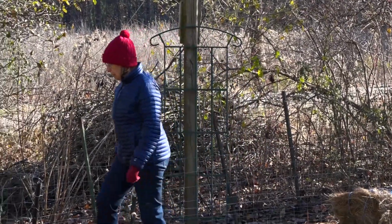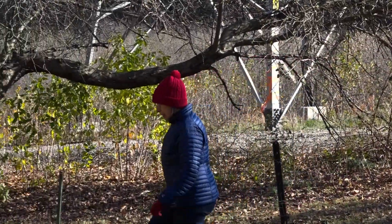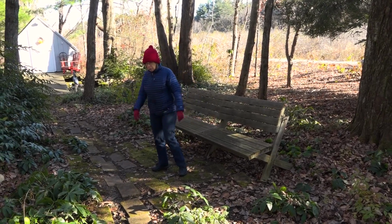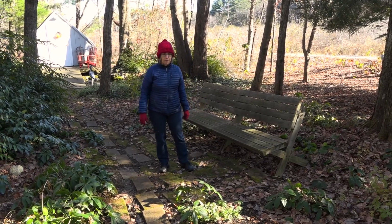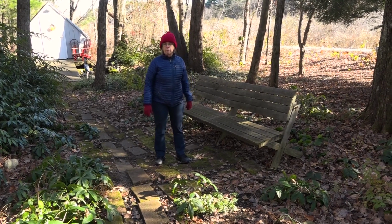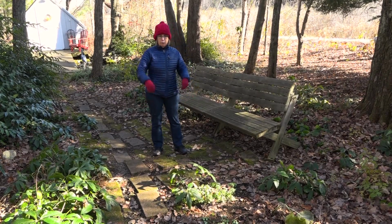Now let's move back to the backyard. The backyard garden also has some leaves that have been left on the flower beds, but I have cleared out some of the paths somewhat. The lawn in back, in fact all the lawns, have been mulched except for the areas that were covered with pine needles. And you probably noticed those around the vegetable garden and on various paths around the property.